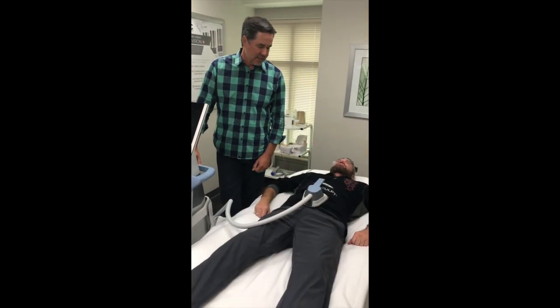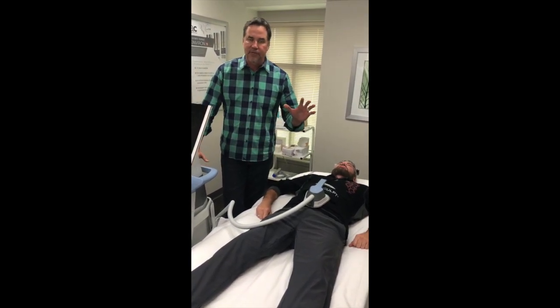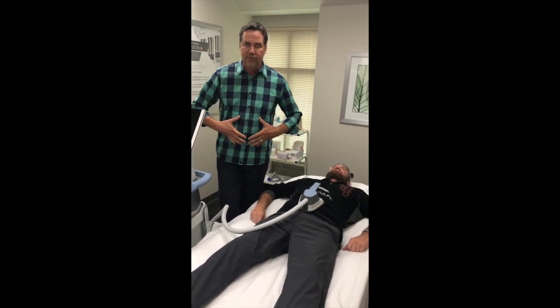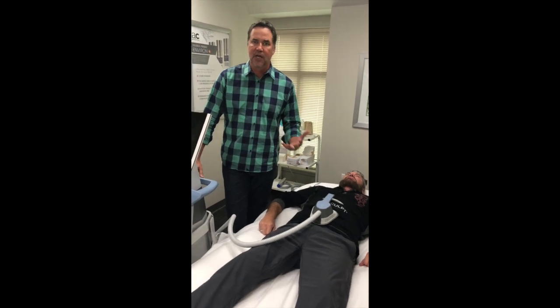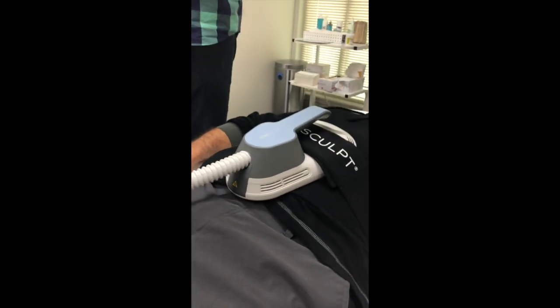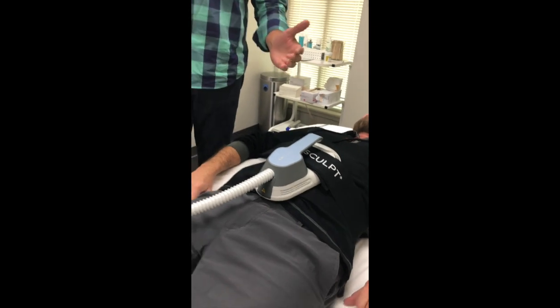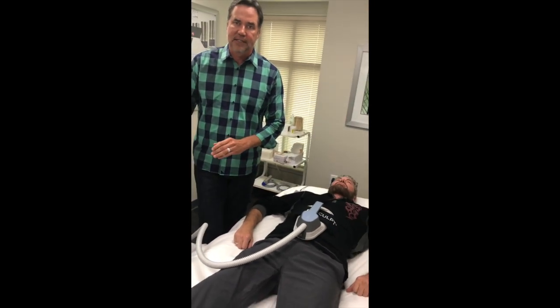So here we're treating Rick, and we're treating his abs. And there's a few neat things about this: if you saw before when we're treating the glutes and the abs, it's right over the clothes, very comfortable. Again, this should never be a painful procedure. It'll feel a little unusual. But if you look closely, you can see these abs constricting and this kind of rising of the abs. It's an involuntary clenching of that muscle. And again, the equivalent of doing 20,000 sit-ups in just 30 minutes.